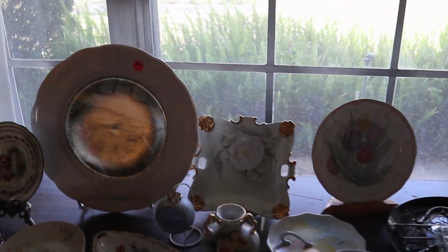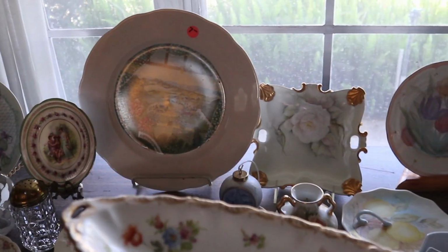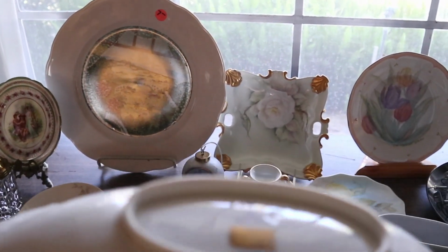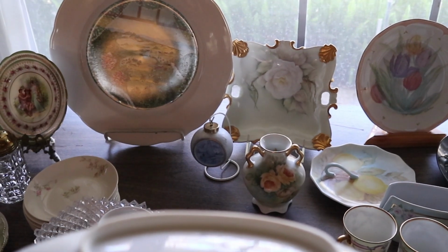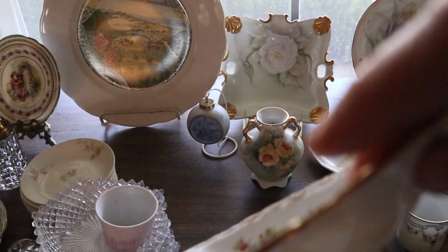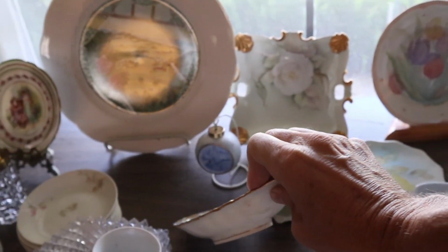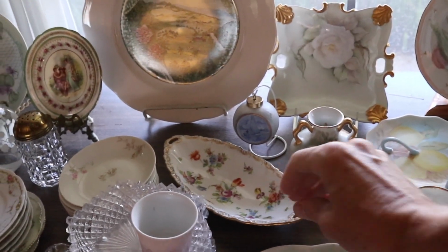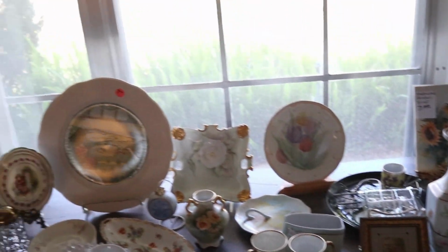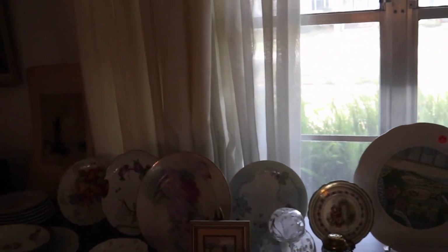Now, some of these pieces we'll have to go through are done by her, and some of these she bought and collected. And she also used some really good blanks. This one is an old Dresden, Germany relish dish. And it's hard to tell on a lot of these whether the lady of the house did these or if they were things that she bought and collected along the way. So as we're pricing today, we're going to have to do some research.